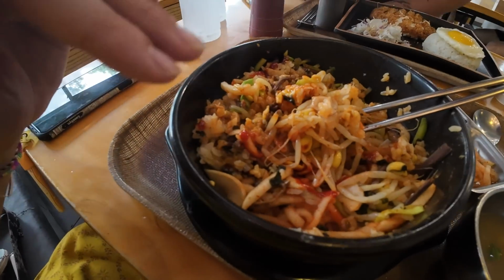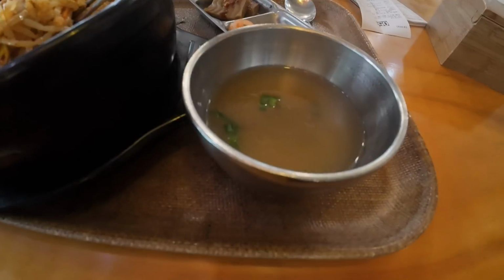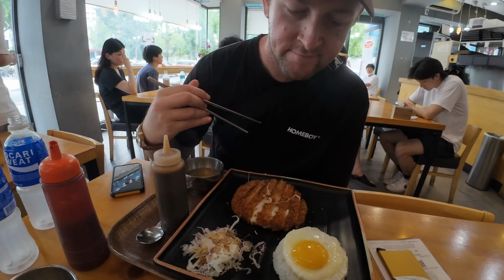This one here, on the other hand, with the bulgogi and with it being hot, it's very, very nice. Super, super tasty. And I also have a soup. Just gonna give it a quick try. Oh yeah, that's nice. It's kind of like maybe a seaweed type of soup. Very tasty. And now Luke's pork cheese cutlet.